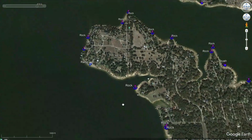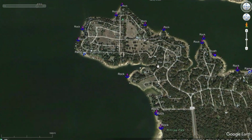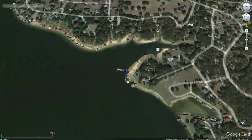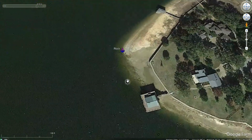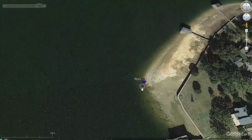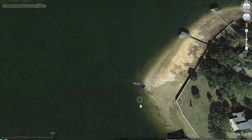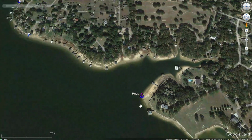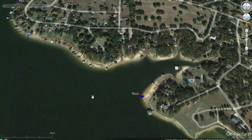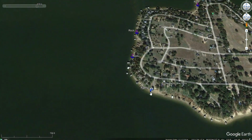Then moving on up, we're going to go in here, I guess we're on the west side of Star Harbor. There's a little bit of rock that's pretty far off the bank line. There's obviously some shallow rock here by the seawalls. But if you look right here, there's a little pile that's right off the edge of this point. Now, that could be that somebody put that pile there or something, I don't know, but definitely something to go check out. Then as we move on up here, we've got another ramp, so check out the boat ramps.